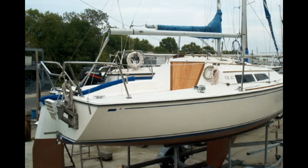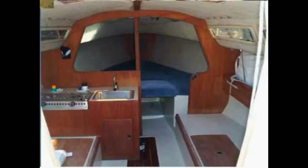But it just really gives you what you're looking for if you want to learn how to sail without breaking the bank. The Cal 22 came with a sloop rig, a cabin that has a head in it, and you can get a trailer, and you can trailer at home at the end of the day.